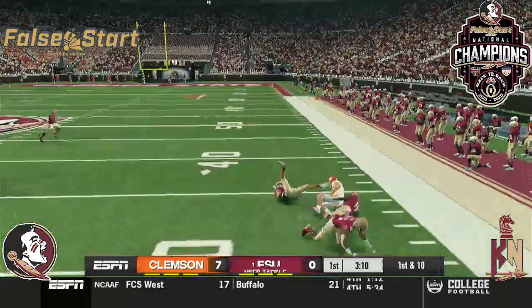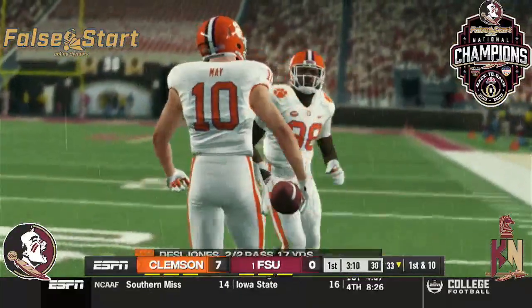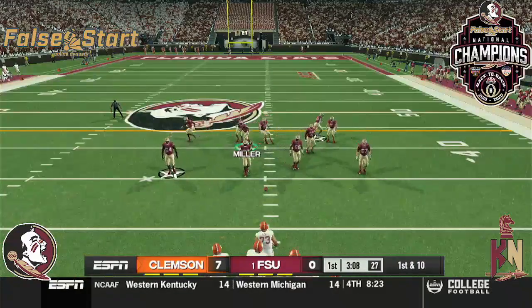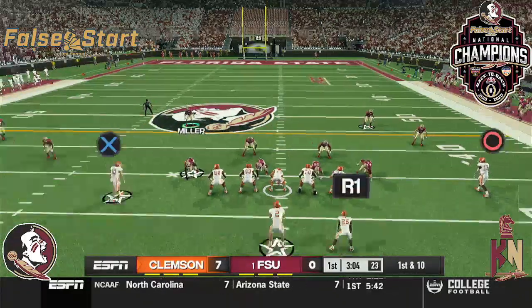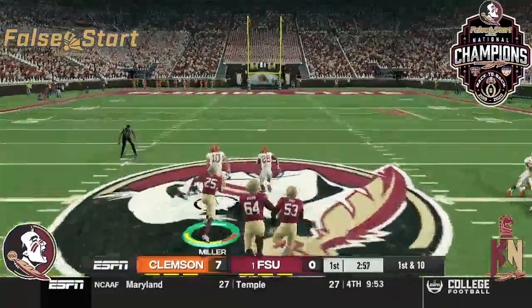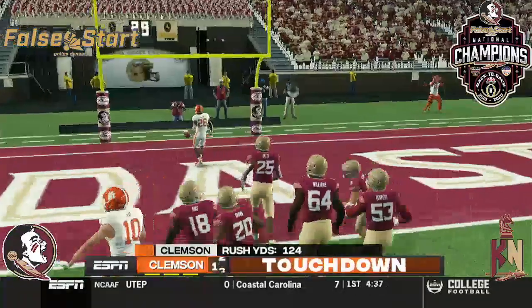Fires quickly, and he's got his man. And he is drilled at the 33. From their own 33-yard line, first down. Little handoff. He's at midfield. Got an opening. Inside the 30. He's all the way home. Touchdown.